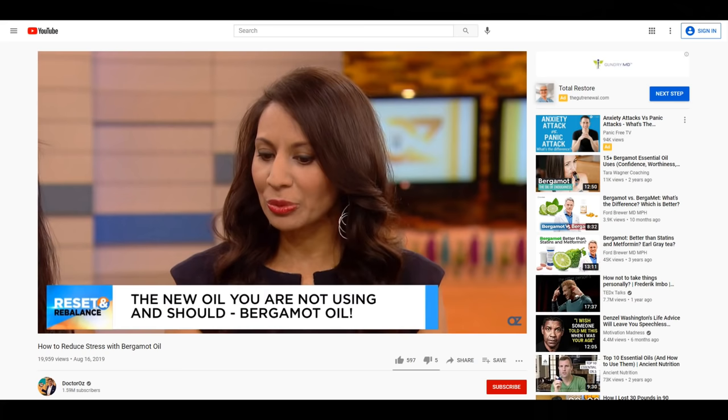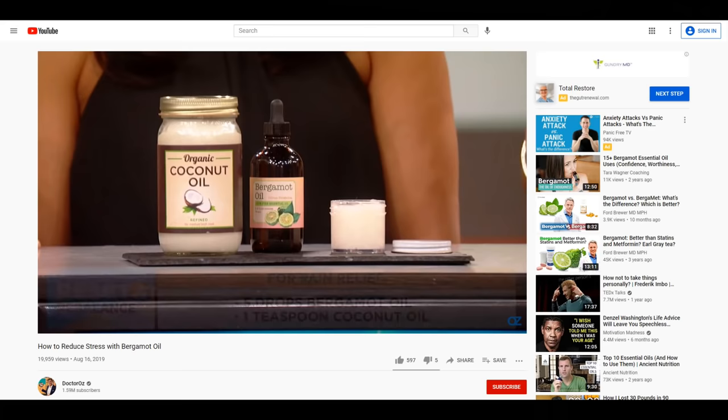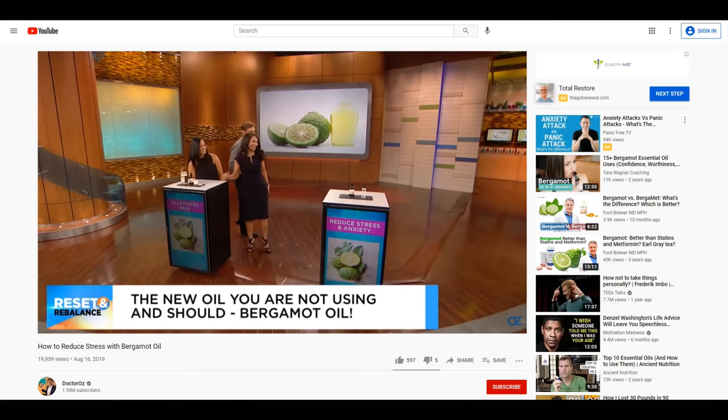We're gonna take a carrier oil. In this case, we chose coconut oil. So you take about a teaspoon of your favorite carrier oil and you add about 5 drops of the bergamot oil to it. That's right, we're gonna do is rub it in directly. How does that feel? It feels soothing and just so relaxing. Wow, very convincing. Next up, bergamot oil can reduce stress and anxiety.